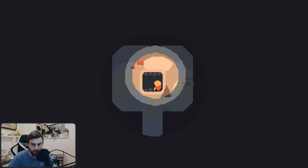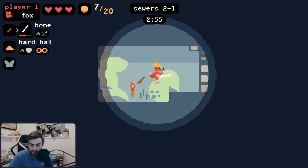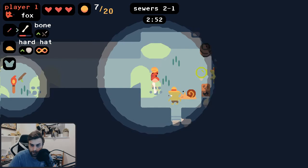Okay, sewers. Oh, I remember not liking the sewers. I say that like it was a long time ago. It was literally like 10 minutes ago. Stick. Fine. Gobbo. Is that a goblin with a wand? Oh, it is. Ice wand. Ugh.